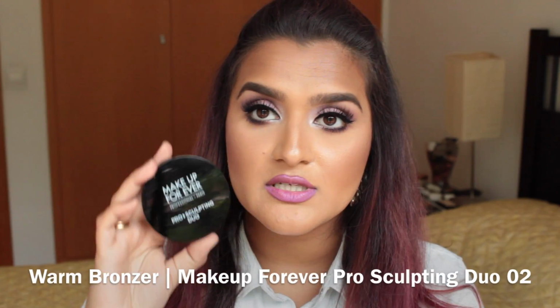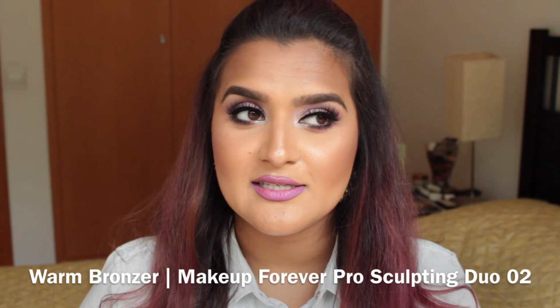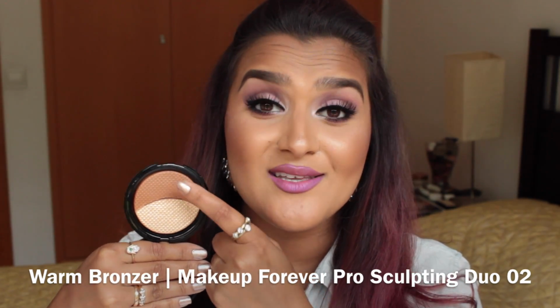So first I'm going to go through warm toned bronzers. This is the Makeup Forever Pro Sculpting Duo in 02. So I actually picked this duo up for the highlight shade, but you can see that the bronzer shade is pretty orange. To be honest, I haven't really played around with it as much. I kind of swatched it and how orange it was kind of freaked me out a little bit, but a lot of people like this bronzing shade.